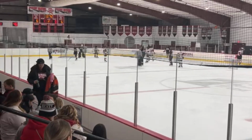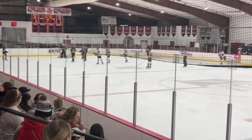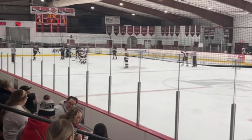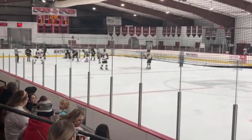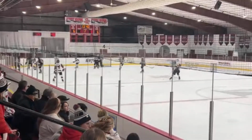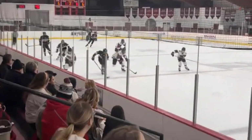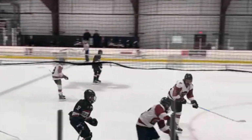So Mason comes in for the first time in the game. I believe he's in there with Jimmy and Noah. Aiden and Claude back at D. Mason wins it back to Aiden. Aiden sends it up to Mason. Mason leaves the zone along the boards. Chasing it down.